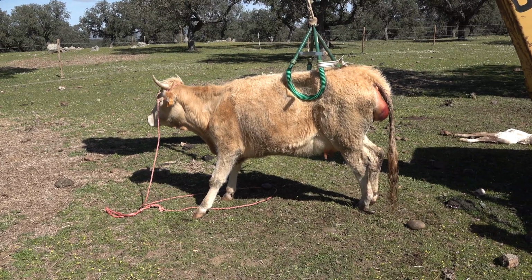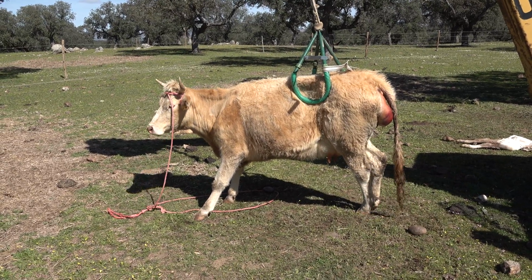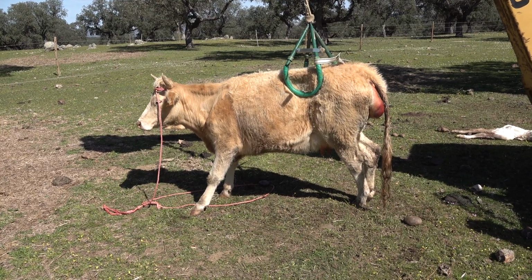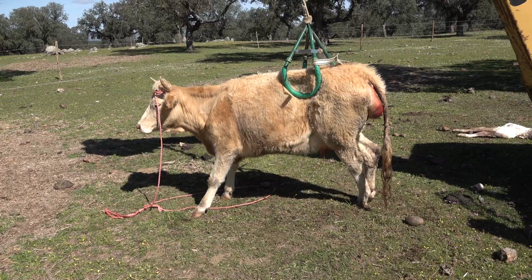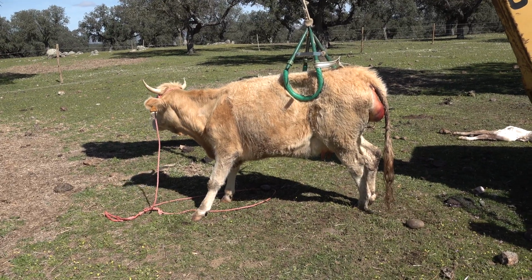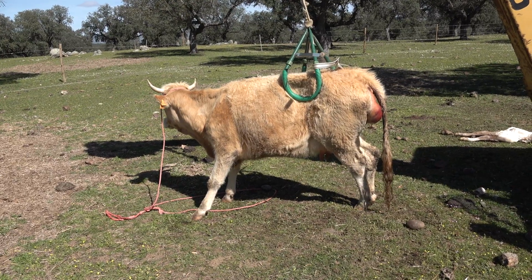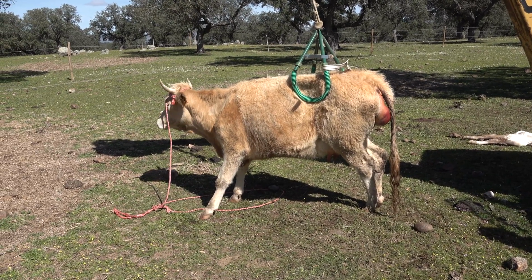She's definitely trying to walk, but if those legs are not strong enough, then she will fall over again. So we try to keep her in this for as much time as possible to improve the chances.